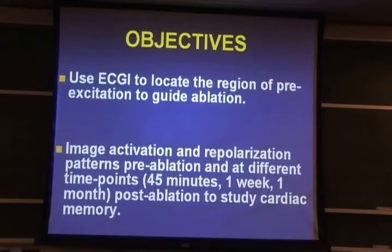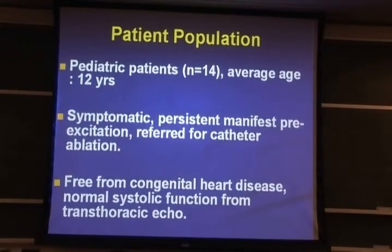The objective in this study was to use ECGI to localize the region of pre-excitation for guiding ablation and to image activation and repolarization patterns pre-ablation and at different time points post-ablation to study cardiac memory associated with pre-excitation. The population included 14 pediatric patients with an average age of around 12 years. They were all symptomatic with persistent manifest pre-excitation and were referred for catheter ablation. They were also free from congenital heart disease, with transthoracic echo demonstrating normal systolic function.